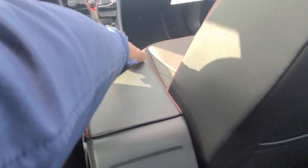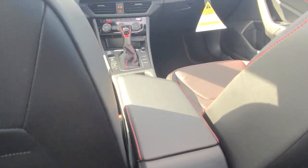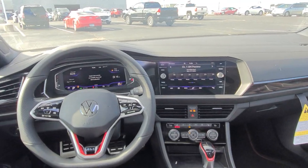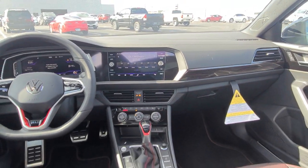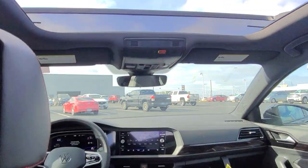You still get the kickstand where you can raise it up and pull out the kickstand and have the armrest raised a little bit. There's a look through to the front. Instrument cluster right there, center console, armrest, and shifter right there. And also a look up at the sunroof from the back seat.